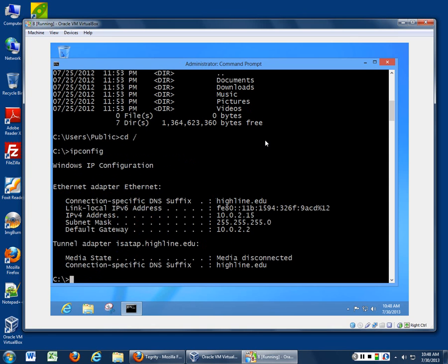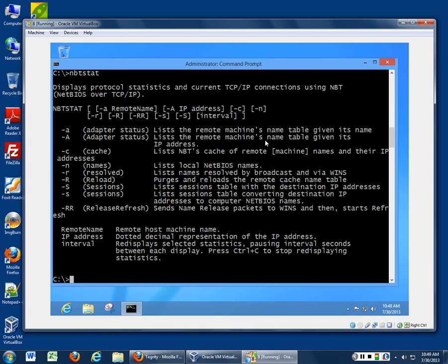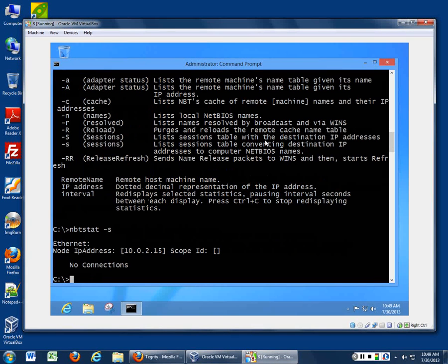IP. How do I check and see what's in the ARP tables? How do I find out what's in the ARP tables? ARP what? A. Oh. All right. How do I find out what the NetBIOS statistics are? No. What else did I need with that? And a switch. Yeah. Well, which one? I have a whole bunch here. That's S. No connections. Okay.